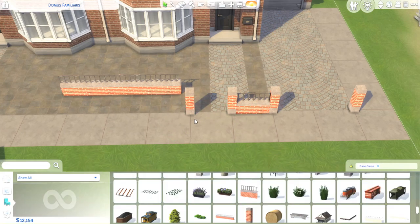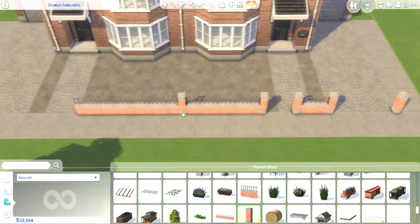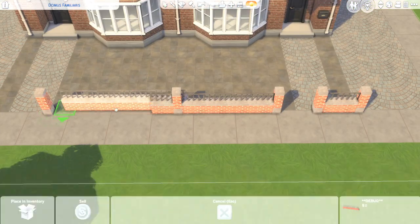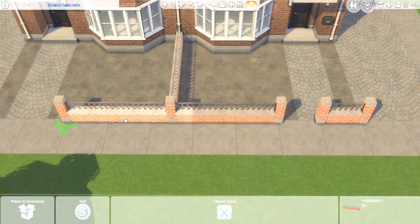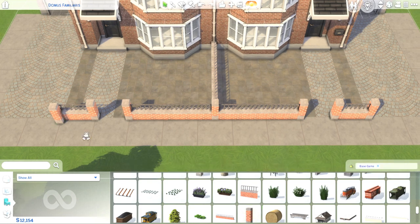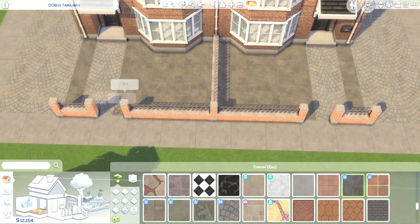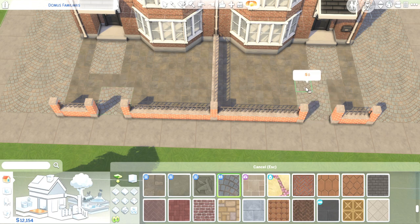But yeah, this build is inspired by Charlie's house in Heartstopper. We don't actually get to see much of their houses in Heartstopper. I mean, we see a lot of their bedrooms, which is where a lot of wholesome fun moments and character developments happen, but the houses themselves we don't actually get to see a lot of.